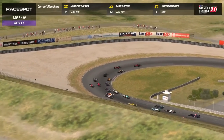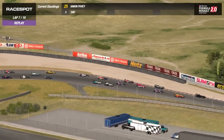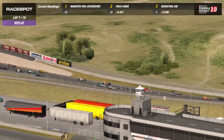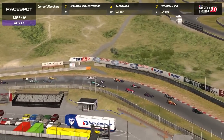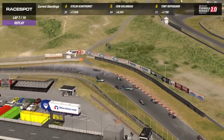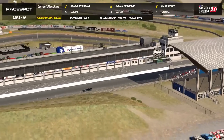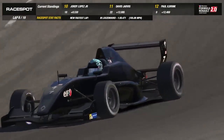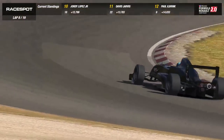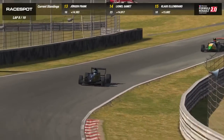Of course, we've got a replay of the start as well, with cars pretty much staying out of trouble. Just a few ended up with a few incidents, Justin Brunner and Simon Povey being involved. I can tell you that Stian Schotthorst has made it back up to 4th place now. Sebastian Job is trying to break the draft there down the pit straight as they head towards Tarzan Corner. For the time being, he's got a second lead over Schotthorst, but Job is 5.6 seconds behind the lead too.